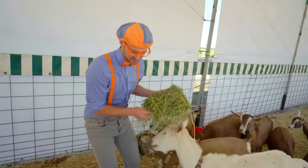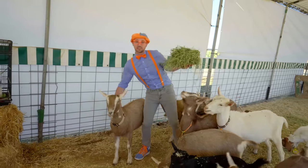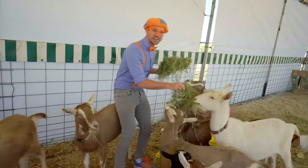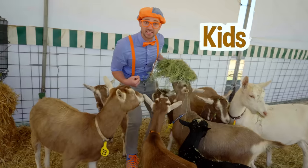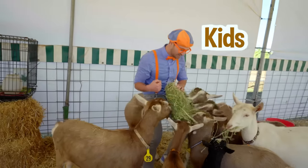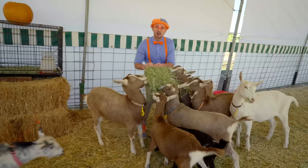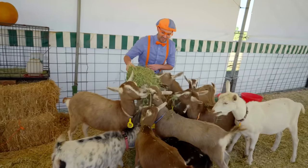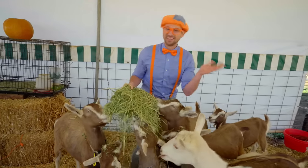Wow, these goats are so cute. Oh, here you go. Looks like we have some big adult goats right here. Oh, you want some? Wow, and do you see these youngsters? Yeah, they're actually called kids. Whoa, it looks like they're so hungry. Yeah, a young goat is called a kid. Wow, and look, they're eating all this hay. Yeah, it's actually alfalfa. Yum, yum for goats.